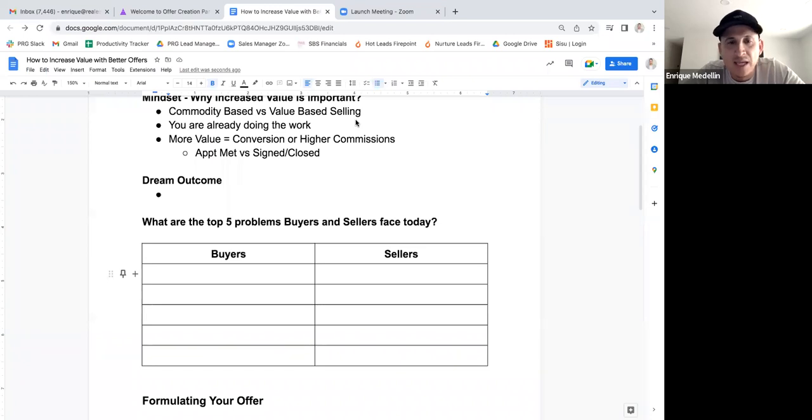The obvious answer, right, is buy a home. The dream outcome for a buyer is buy a home. But what is the way that they want to buy the home? In what manner? What sort of experience, right? So the dream outcome for a buyer.